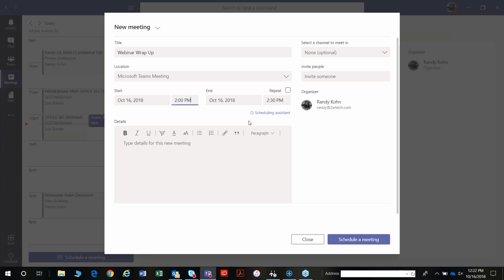Central. And here's another thing, it does actually change the times per somebody's time zone. Because we're spread out all over time zones too. Right. We're saying it's 2 Central. We don't have to put that in there. Sue will get this, it'll show at 3 Eastern. So you can type whatever the details are. I'm going to invite, I'm going to put in Sue, and I'm going to put in Mark, and now I want to schedule that meeting.